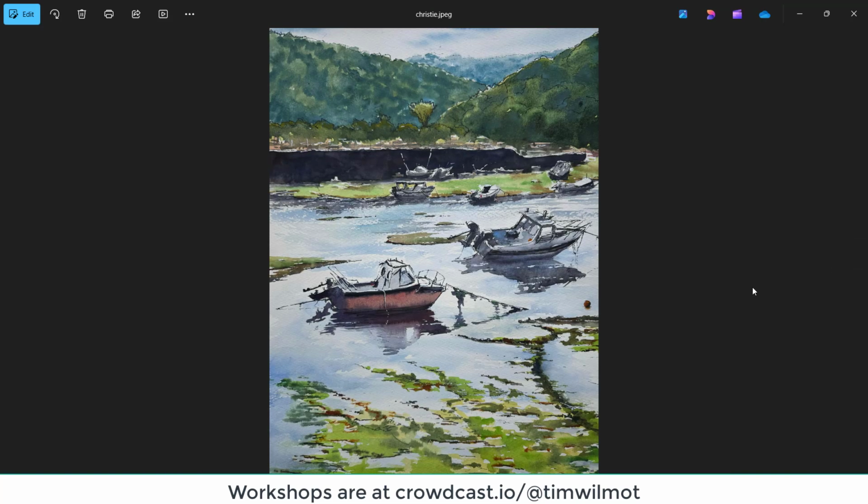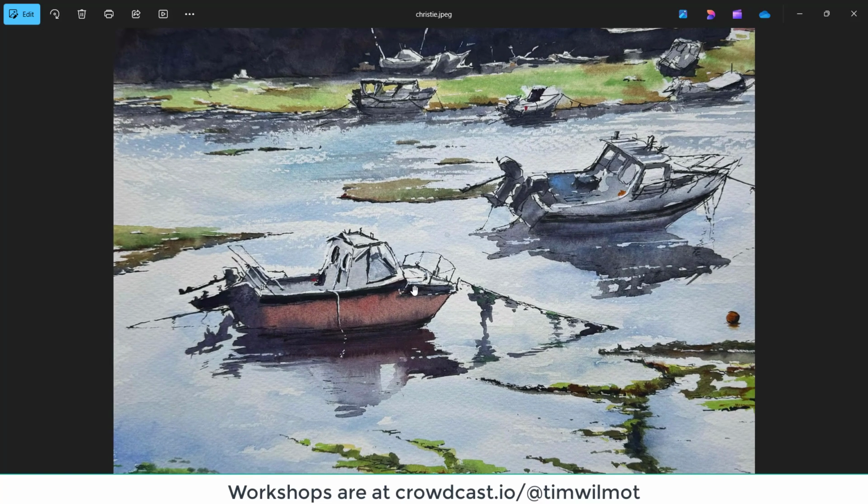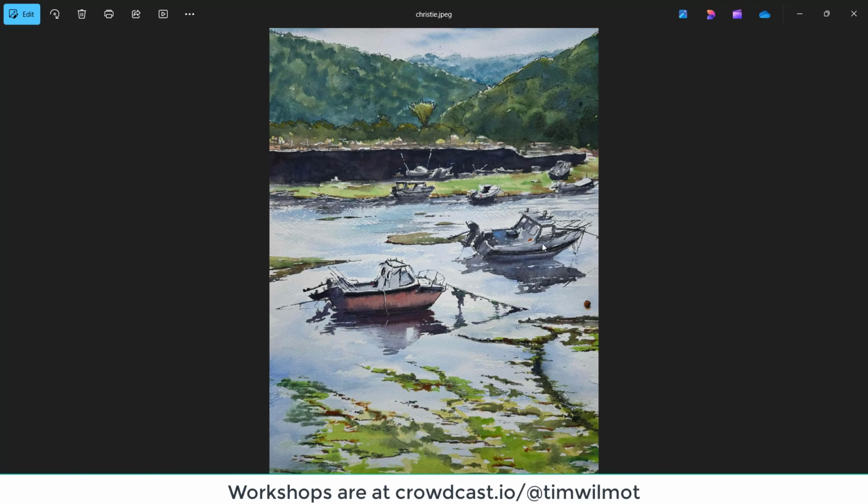And Christy, we have another vertical format. And I know Christy likes her almost line and wash with some of the darker pen-like marks there. So it's almost line and wash. Yeah, nice composition. I think you've moved the horizon up a little bit. So we've just got a tiny bit of that sky. Got a good sense of depth there.